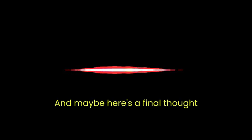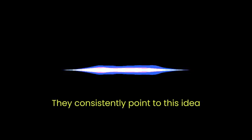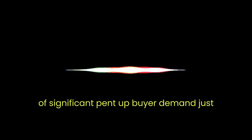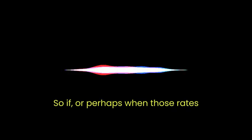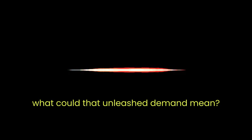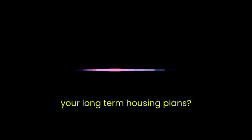And maybe here's a final thought to leave you with, something we saw reflected in the sources we looked at. They consistently point to this idea of significant pent-up buyer demand just waiting on the sidelines, held back mainly by those high interest rates. So, if or perhaps when those rates eventually fall more meaningfully, what could that unleashed demand mean? What could it do to competition and prices down the road? And how might preparing for that potential future shift impact your long-term housing plans? Something to think about.